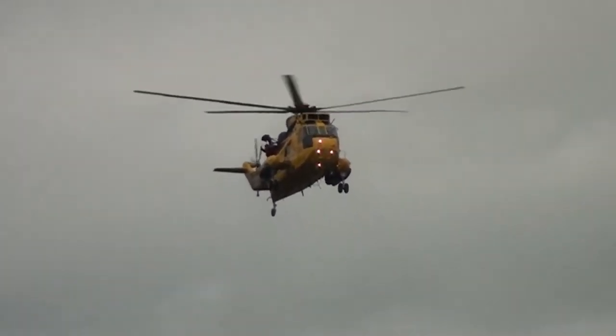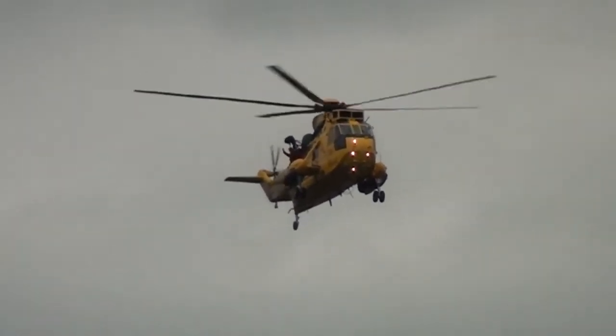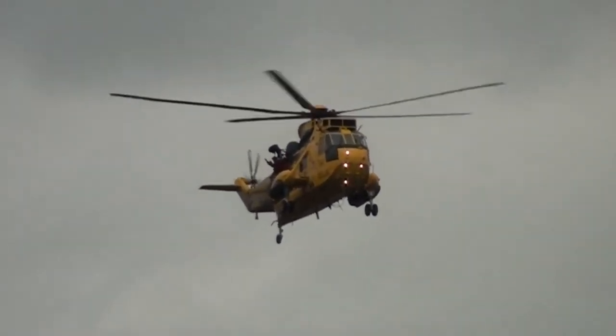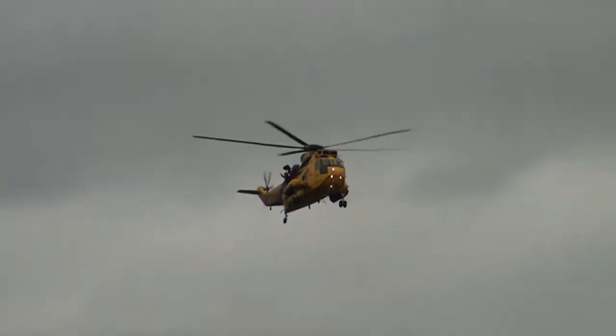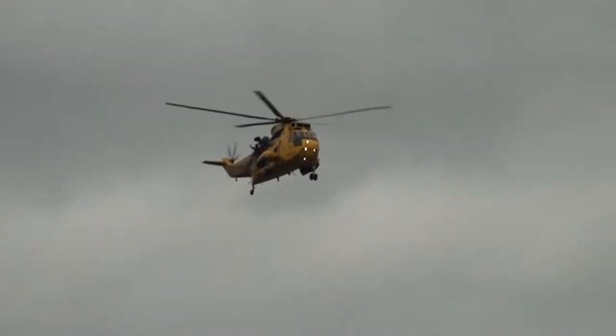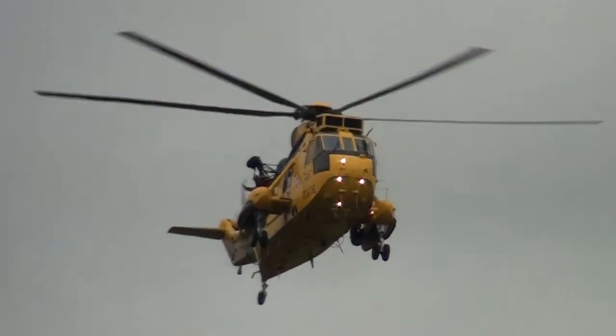So, this being the second standby crew, slightly confusingly they call it the first crew, they could be called away at any time. Luckily for us, they haven't been. But anyway, the big yellow budget, you just want to give it a big hug.